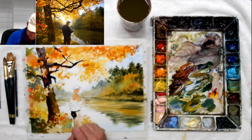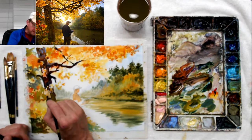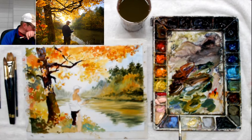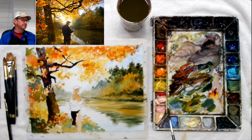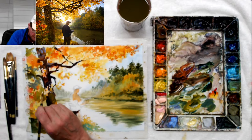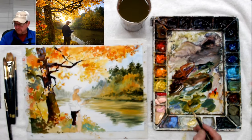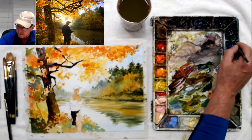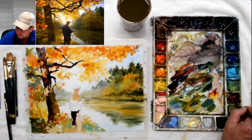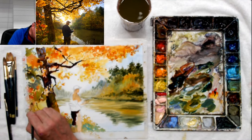But here, I'm gonna make this nice and dark. I do want the contrast between the tree and the fisherman to be the same. Here's a little branch going down. A little black in that, a little bit of dark blue, a little bit of Cadmium gold for a little bit of green.